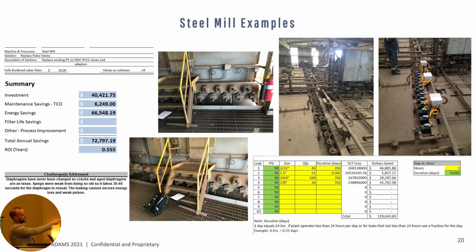The one on your right is actually monitoring true leakage through the existing valves, because diaphragm valves will crack and wear over time, so you'll get different levels of leakage. On that collector, they were able to see $120,000 just in leakage, not even improving operation. So these are significant numbers, and these are just individual collectors at a steel mill.